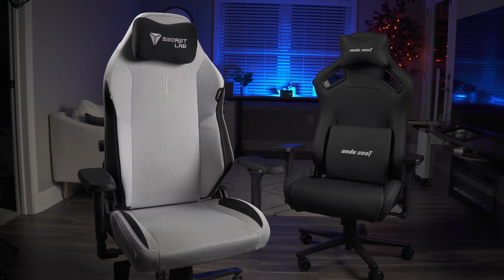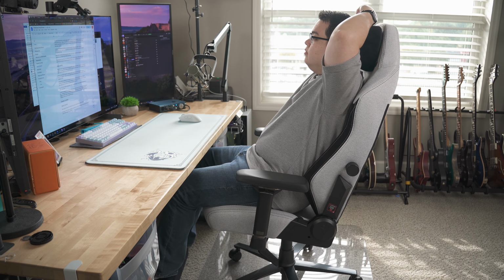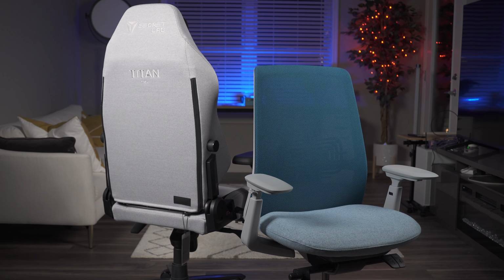Now that's not to say that the Secretlab Titan Evo is a bad chair. It's probably the best racing style gaming chair that you're going to get. So if you're dead set on getting a gaming chair, whether you really like the way it looks or just value the recline for lounging, then the Titan Evo isn't necessarily a bad option. But ultimately, if you have $500 to $600 to spend on a chair, I think your money is best spent on an ergonomic office chair over a gaming chair.